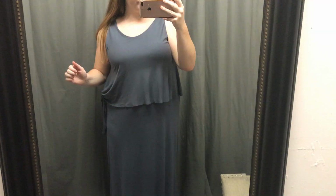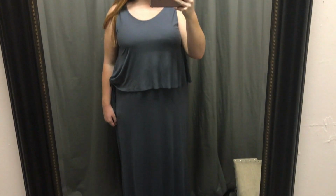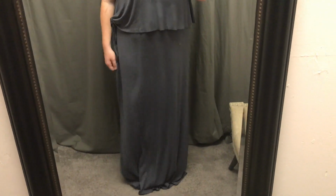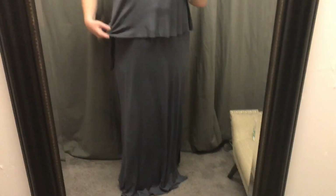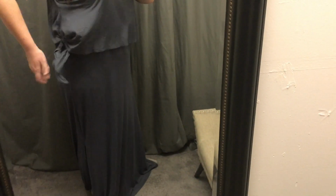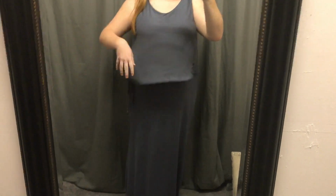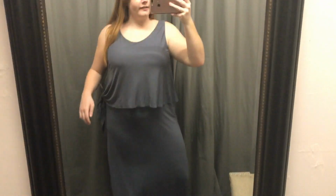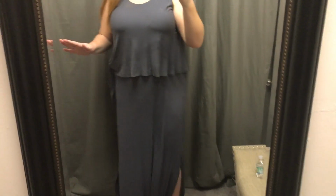This is a maxi dress in a size 1X. All right, so this is a gray jersey material maxi dress. There is some slit action, which I love. This is a two-layer dress. It kind of looks like a t-shirt and skirt combo, but it's really a two-layer thing. This dress was so soft and comfy. I think this would be a really good dress to throw on and do some errands in.